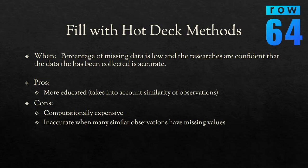Let's take the dog example again. We're working with different breeds of dogs and their weights. Hot deck would group the different breeds together, and let's say we set it up so the mean of each breed is what would be imputed, instead of the naive mean for all dogs. That would be a more educated guess. And that's the big pro for hot deck: it takes the other variables into account.